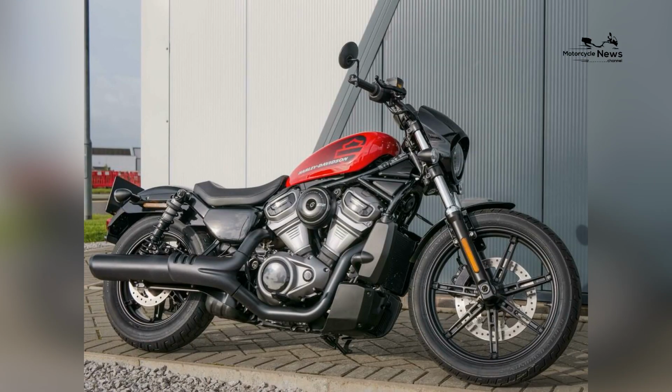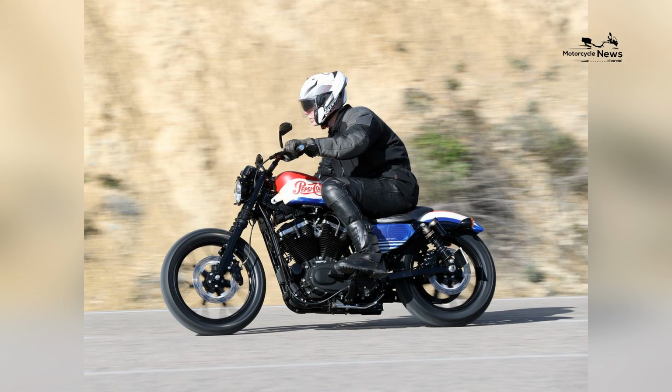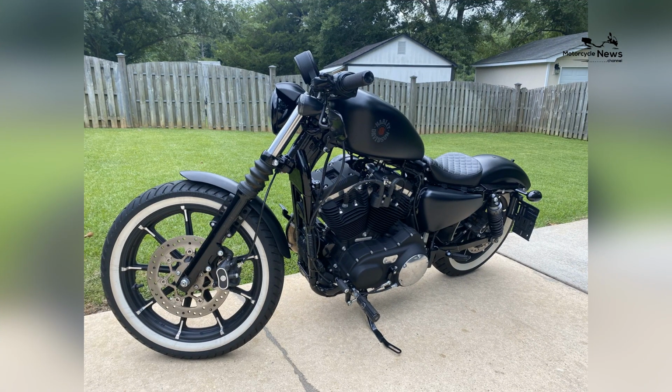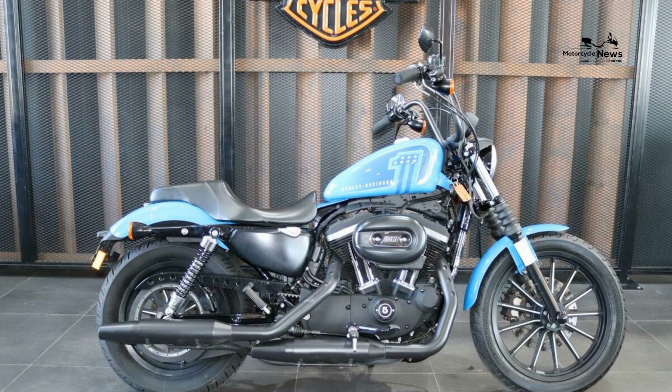Heritage and legacy. Harley Davidson is more than just a motorcycle brand, it's a symbol of American motorcycling culture. Owning an Iron 883 represents a connection to a rich legacy that spans over a century, a legacy of freedom, self-expression, and the joy of riding on the open road.